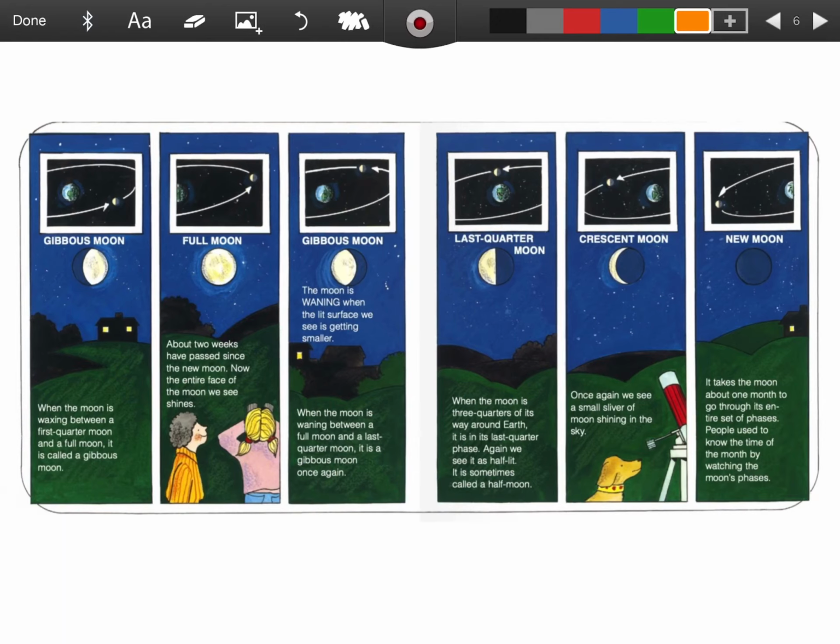We have the full moon. Oh, there's a lot of silly stories about the full moon. It's about 2 weeks since the new moon, and now the entire face of the moon is lit, and we see the entire moon shining. Sometimes during the full moon, you can even see it during the day. I like full moon. There's so many things that are so pretty about the full moon.